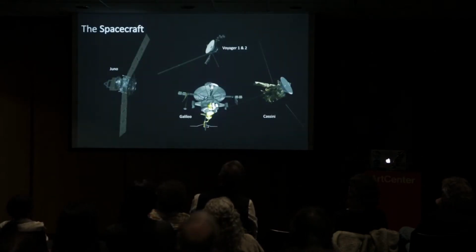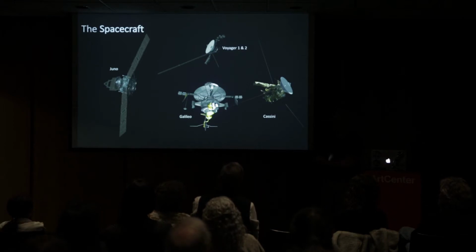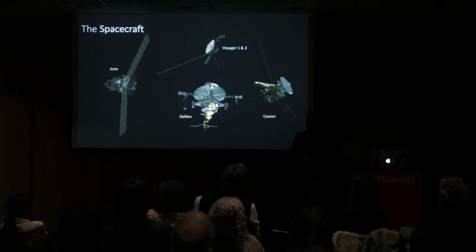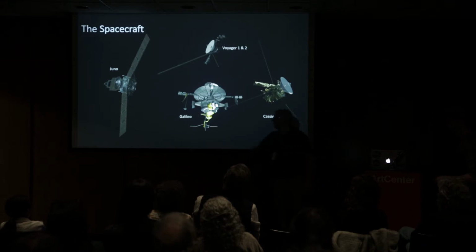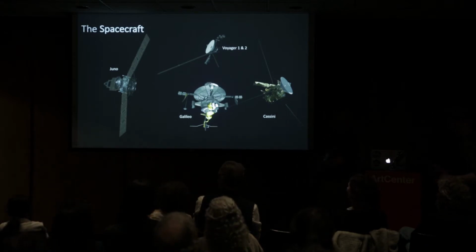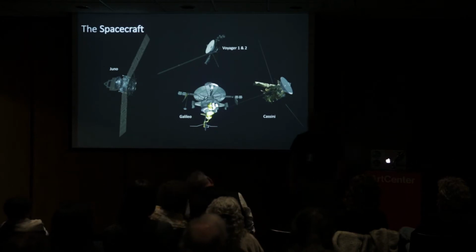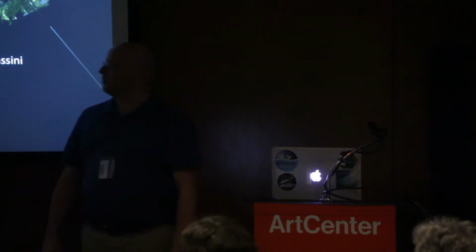So I specialize mostly, as far as the outer solar system, in 4 different spacecraft that you see here, and they're spanning a wide range of years and a wide range of technology. Still flying is Voyager. Voyager 1 and 2, those are our first interstellar probes, and at least Voyager 2 has left the solar system and is out in the heliopause. We have Galileo, which was orbiting Jupiter between 1995 and 2003. We have Cassini, which made a flyby of Jupiter and orbited Saturn for about 13 years, from 2004 until last September, when it was deorbited. And Juno, which is currently up over Jupiter.